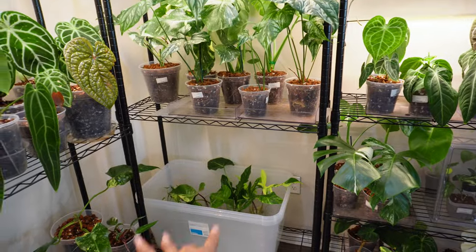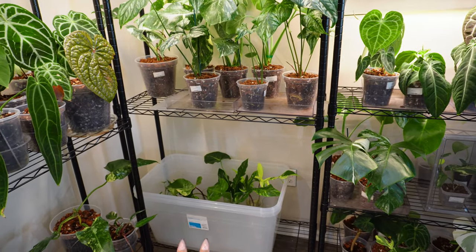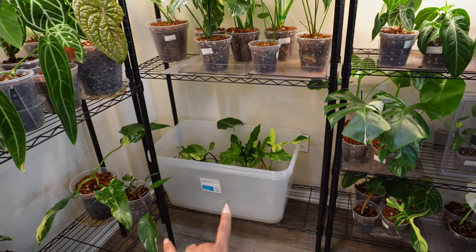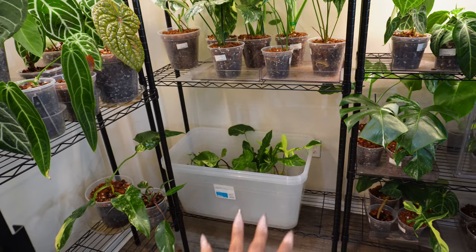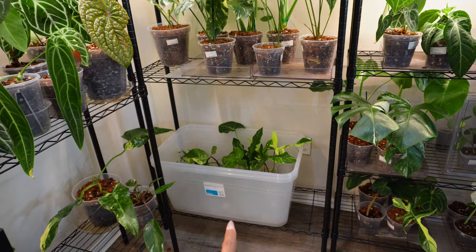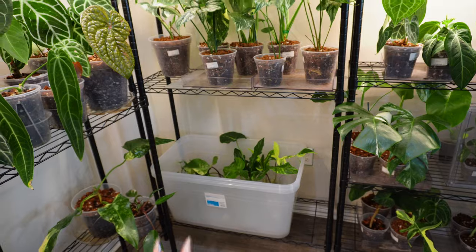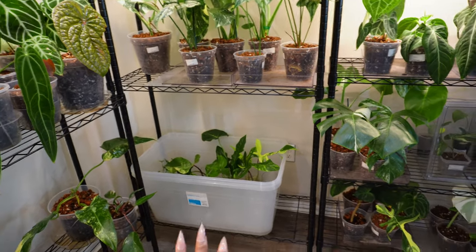This bin down here has some propagations in there. It looks like a lot, but there's really not much in there at the moment. I wish I had somewhere else to put this so that I could utilize this bottom half. I just don't know where to put it right now, but I like to keep propagations in their own little jars of water. And I just keep them in this bin so they don't fall over, because I do have the cats and they do play in here. So I don't need them shattering the glass and knocking it over. So this is just a way to secure them.